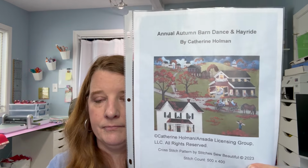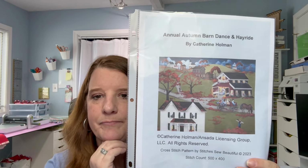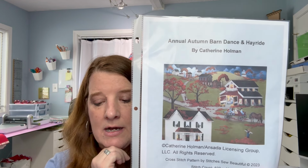Then my next one is Annual Autumn Barn Dance and Hayride. This is done by Catherine Holman. It is charted by Stitches So Beautiful. This is what it'll look like when I am finished. I'm really big on houses and just different sceneries. This one got 600 stitches and I am at 0.5%. This one actually got to 1,000 as well.